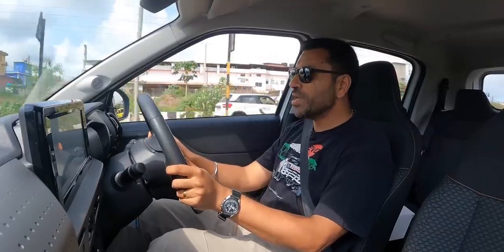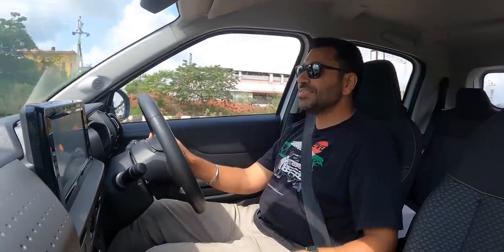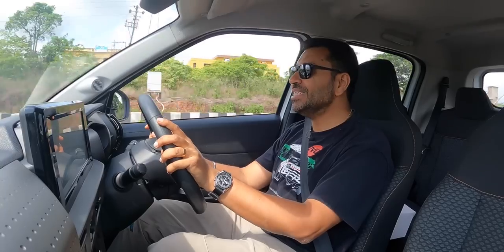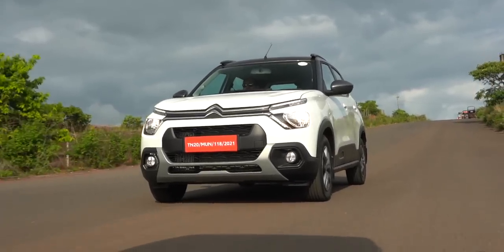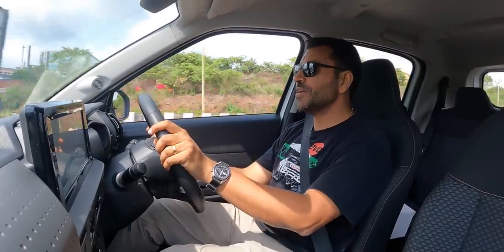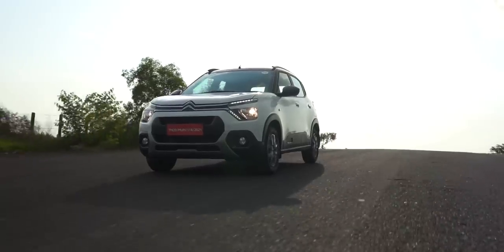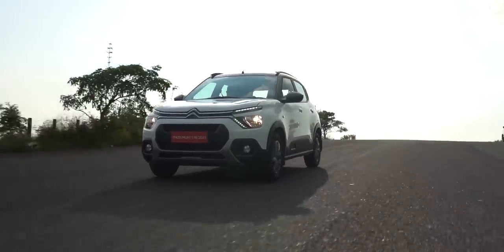Right then, let's get going with the Citroen C3. This is the 1.2 turbo-petrol, makes 109 bhp, 190 newton meters of torque. And because the entire car is light, just over a ton, 1035 kilos, it does give it an enthusiastic turn of speed. It's a quick little car.